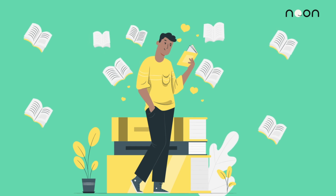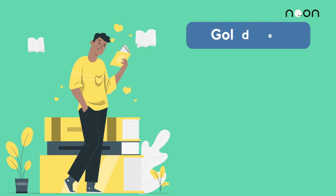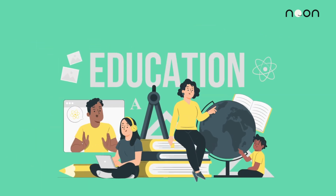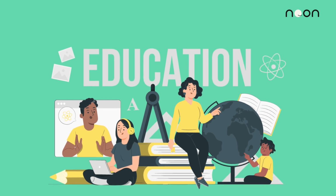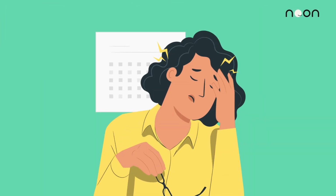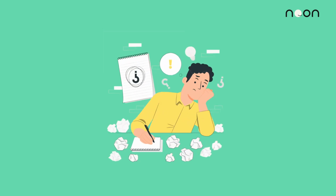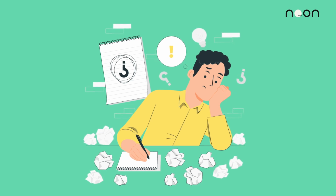An extremely beneficial suggestion we would like to offer is for you to understand and follow the golden rule. This rule states that you should go through your notes as soon as you are done writing them. Studies show that those who don't immediately review the notes will end up forgetting 40% of the information learned after the first 24 hours. Within 48 hours, 60% of all that is learned will be forgotten. Don't you agree that without immediate revision, this would be a huge waste of your hard work and efforts?